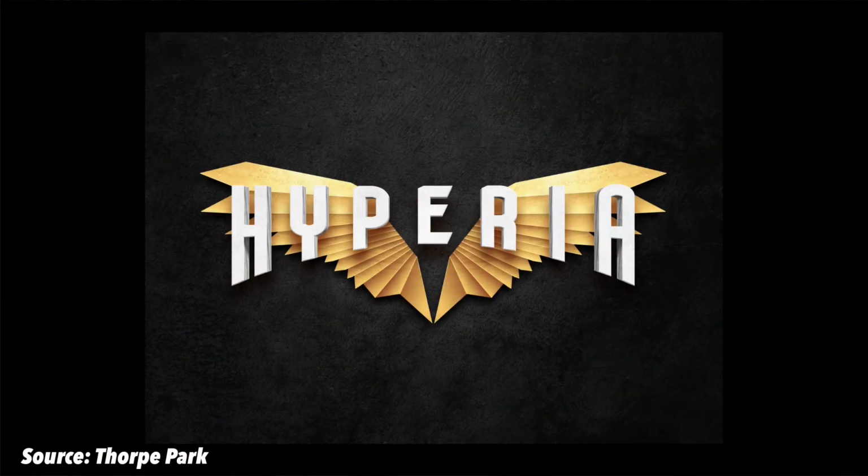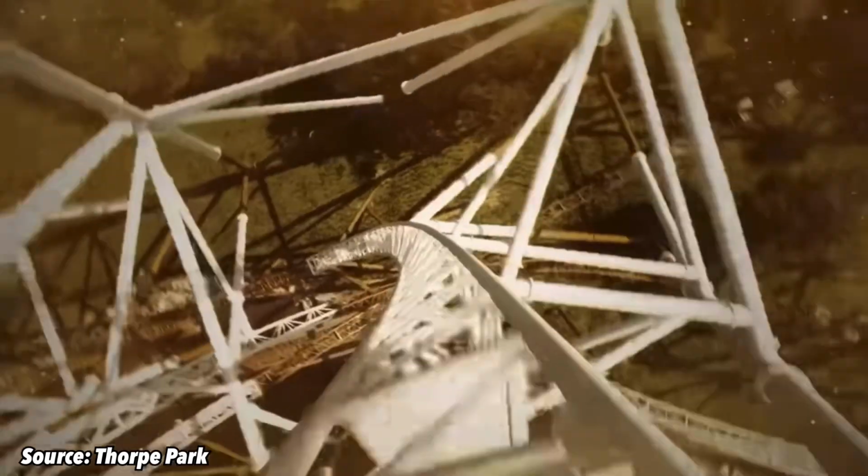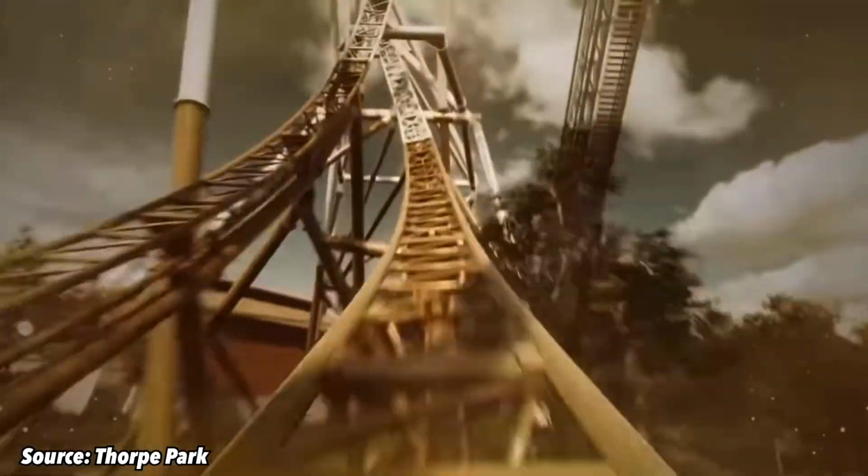Alrighty, last but not least, I've been waiting for this moment. We've gotten to the #1 spot, my #1 most anticipated roller coaster of 2024, and that's going to be at Thorpe Park. And I'm talking about Hyperia. Manufactured by Mach Ride, this will be the UK's tallest and fastest roller coaster. This coaster is over 230 feet tall, and it will feature speeds of up to 80 miles an hour. And just to give you perspective of how tall this is, if you've been to Six Flags Magic Mountain, this roller coaster is about 20 feet shy of the height of Goliath.